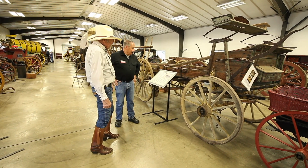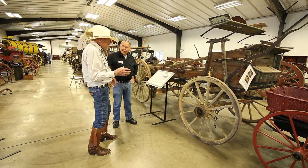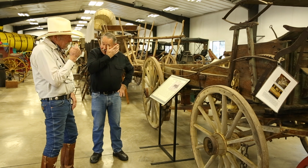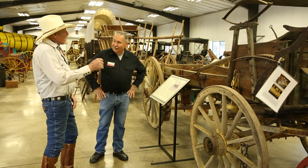So I took all the metal stuff off and put it in the fire and burned all the old rust and paint and grease off it. Built a brand new wagon. He took it back up and put it in the museum up there. This was his great-grandfather's wagon.